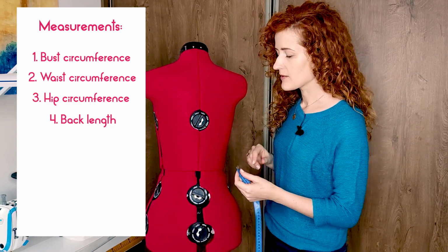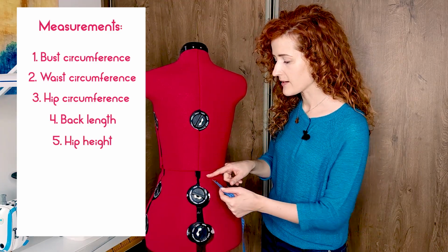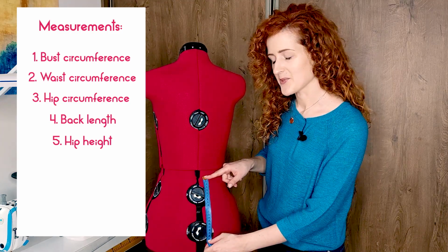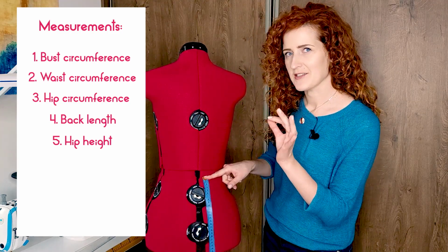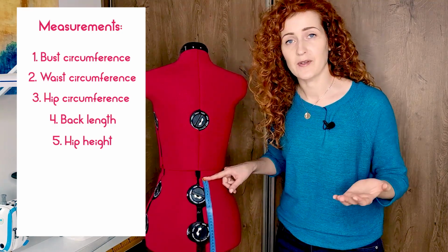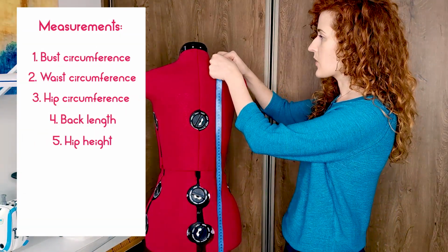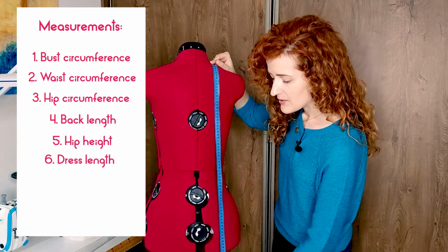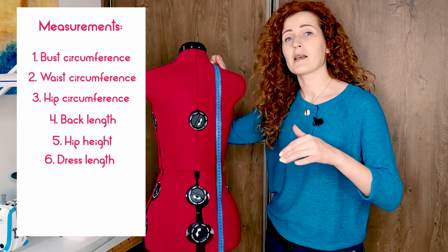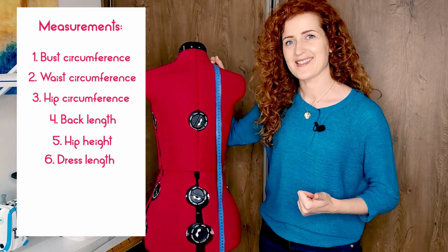Then we will measure the height of our hips, which will be from the waistline to the widest point of our hips. So usually this measure is about 21 centimeters, something like that. But depending on your figure, it can be either higher or lower. And then from the highest point of your shoulder, measure how long you want your dress to be. So in my case, I want the dress to be way below the knees, so I will measure 109 centimeters.